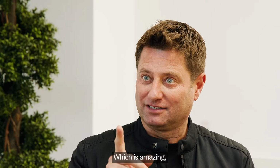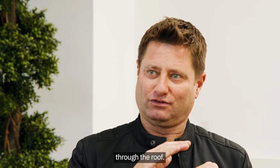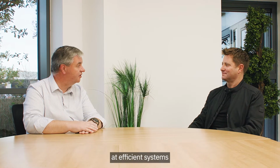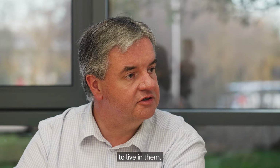Which is absolutely incredible when you think about the cost of living crisis and energy prices going through the roof. It's really important, the work that you're doing, isn't it? For us, it's fabric first, and then looking at efficient systems in those properties that make them as affordable as they can be for the residents and the tenants to live in.